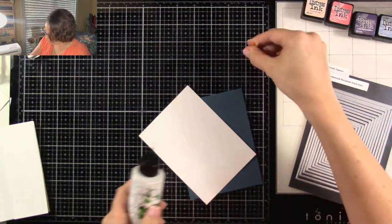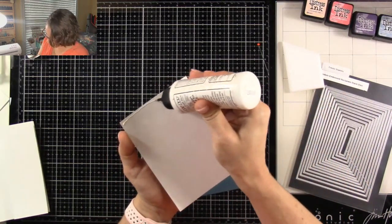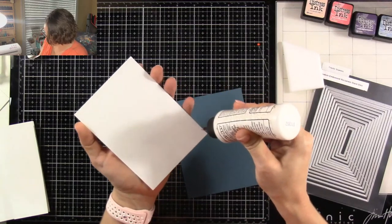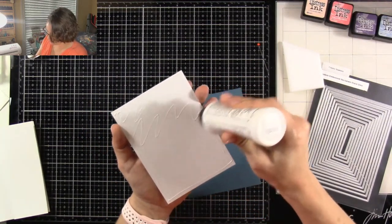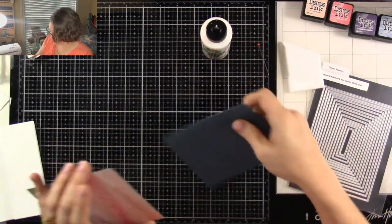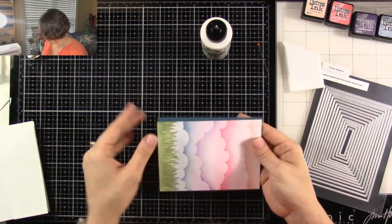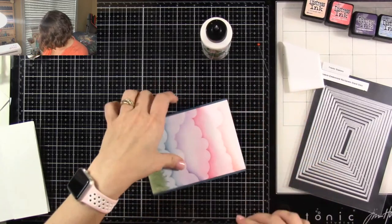I'm gonna use liquid glue just because that's my favorite to use. And this stuff sets up pretty nicely when y'all sent this to me. So ever since I've been using it, I've been loving it. And I do have a refill coming, just waiting on that. It has been lost at the post office since the 1st of July.